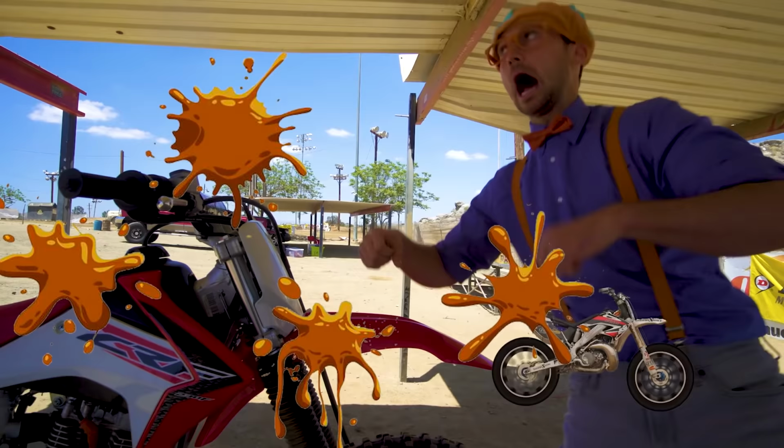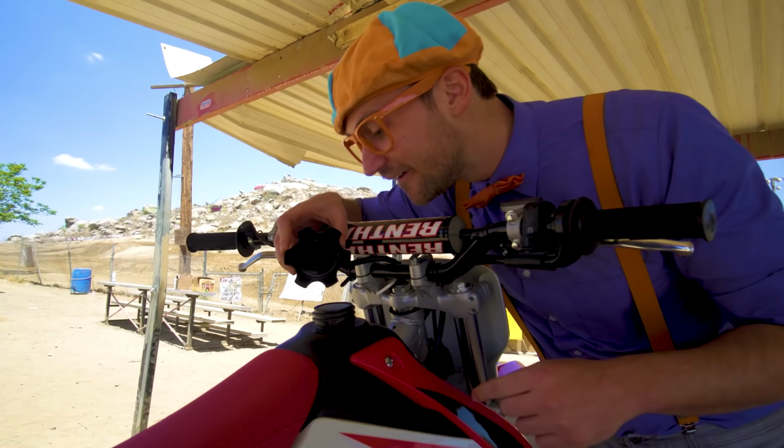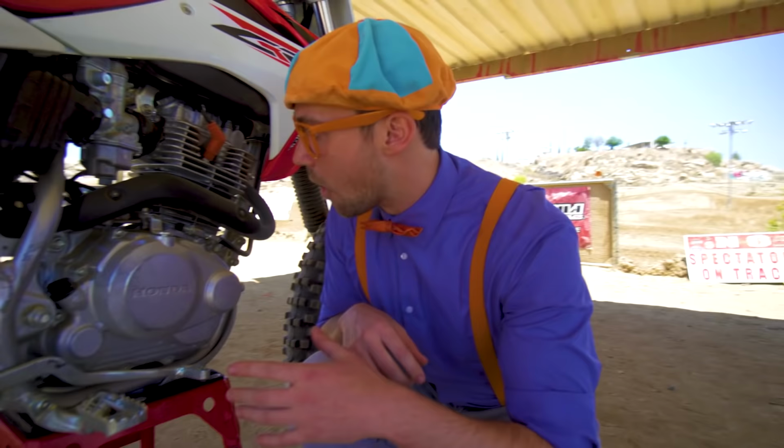Ooh, and look at this. This is the gas tank. This is where you put in all of the gas. All right, let's close that back up. Nice and snug. Ooh, and look down here. Whoa, this is the engine of the motorcycle. Wow, it looks so powerful.